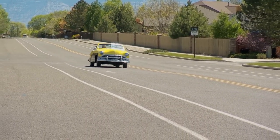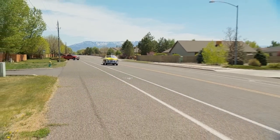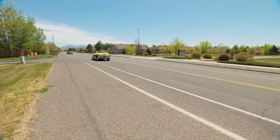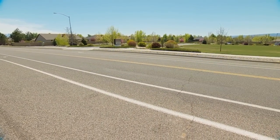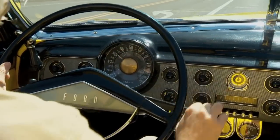So do you get these out much? Do you get to drive these cars much? During the winter, not quite as much, because, you know, I don't want anything to happen to them. And so in the summer, as soon as it starts getting warm, we start getting them out.